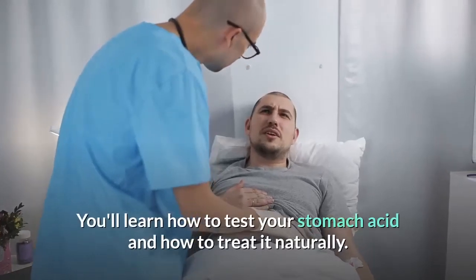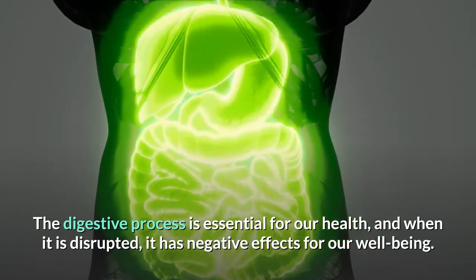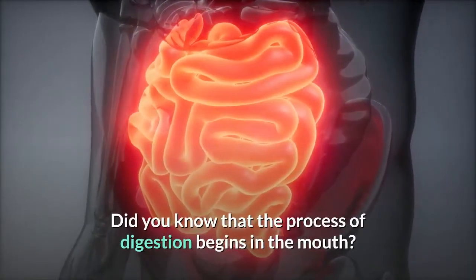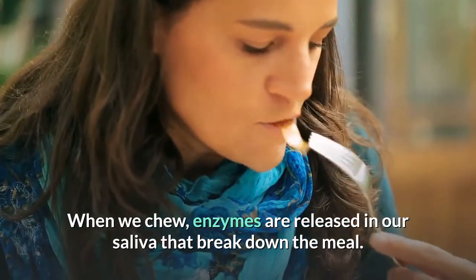You'll learn how to test your stomach acid and how to treat it naturally. The digestive process is essential for our health, and when it is disrupted, it has negative effects on our well-being. Did you know that the process of digestion begins in the mouth? When we chew, enzymes are released in our saliva that break down the meal.